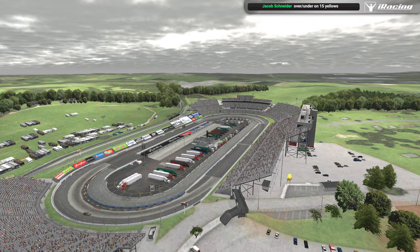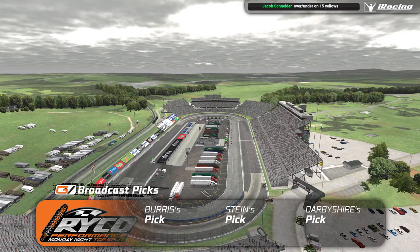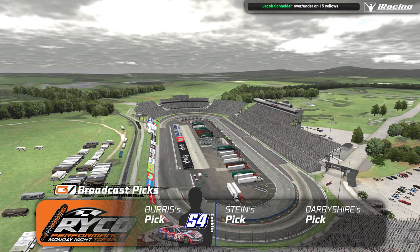Absolutely, and as our viewers are saying, over or under on yellows, 15. Before we make that decision, we're going to go ahead and make our picks for tonight's racing action. I'm going with the driver who's been on a bit of a hot streak in the NASCAR iRacing series on Friday night. He's picked up 3 wins. Could he go for another one this Friday at Martinsville? It's going to be Sean Conklin as my pick in the number 54 Ryco Performance Ford Mustang.